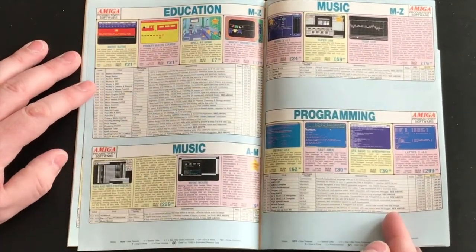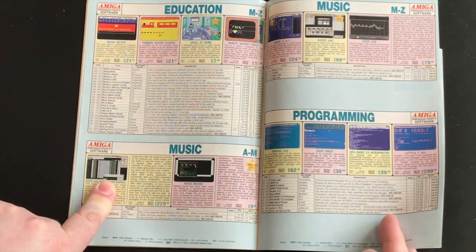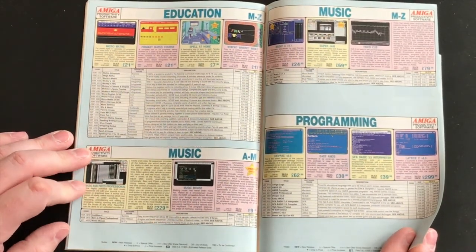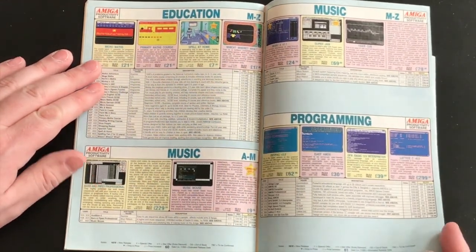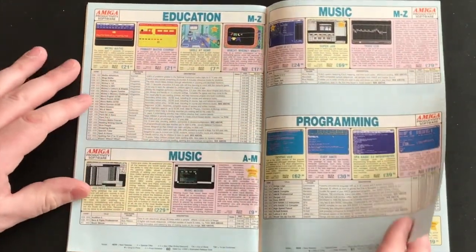But education, music, bars and pipes, £229. I remember getting a demo of that. Or did you get it free, ultimately? I think you got it free with one of the Amiga magazines later on. It was too complicated for me at the time. But it turns out it was a good sequencer. Programming, Music X.